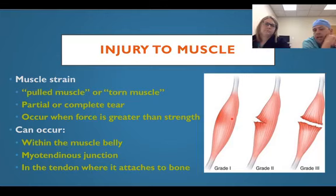And like we said, a lot of times injuries that happen at muscle happen at that myotendinous junction where the muscle and the tendon come together. There can be some weaker points there where the tissue types change. This picture shows the different grades of muscle injury, from grade 1, which is very mild, to a significant partial tear to a full thickness tear, and it shows it across the muscle belly. But this can occur anywhere along that muscle or the tendon, like he was saying.